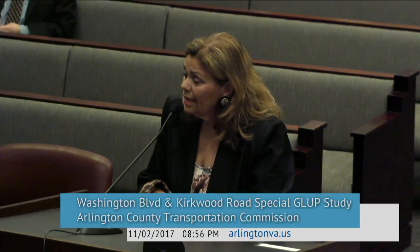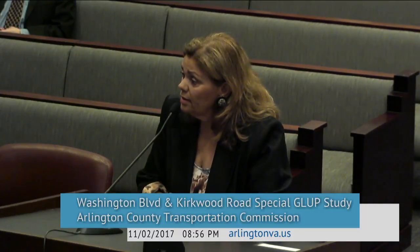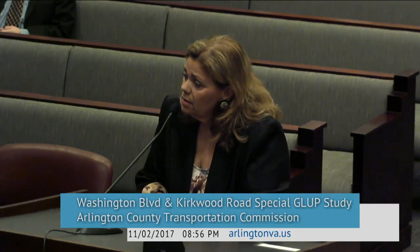So we support anything that isn't going to take people from Washington Boulevard up to 13th Street, because you're going to have entrances and things in there. We just don't want that connection, which has been suggested in the past. So are there specifics then in the plan that you would suggest that we advise the board not to support or to take out of the plan? I'm just trying to understand where the neighborhood's coming from.